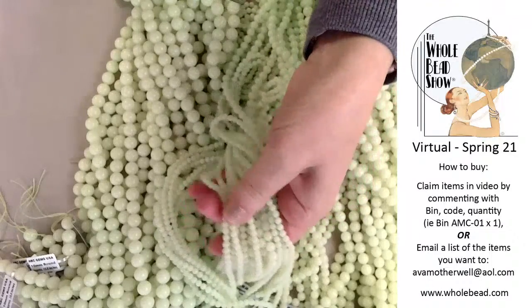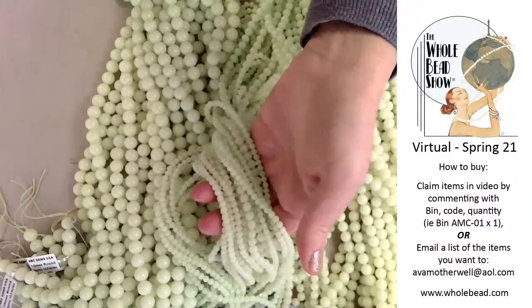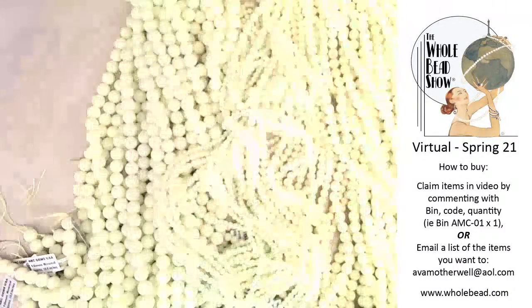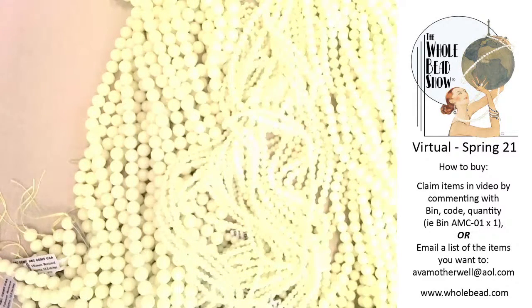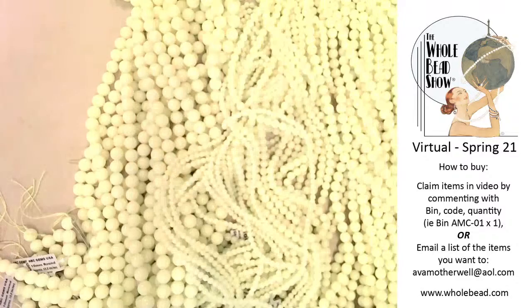They kind of have that look of, I'm drawing a blank on what the glass is called, but there's a vintage glass that glows if you put it under a black light. I'm going to turn off a couple of lights here real quick and see if that shows it a little bit better.